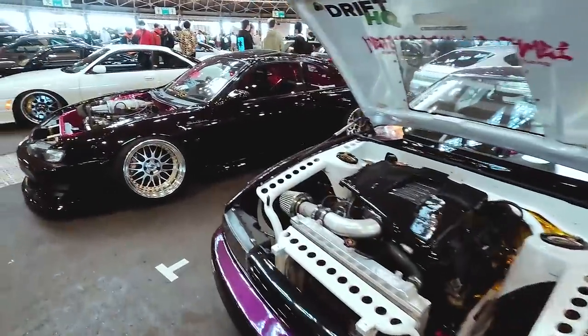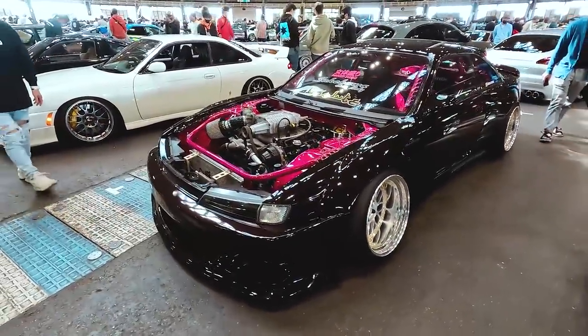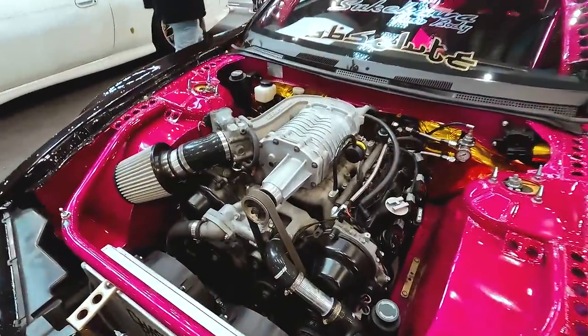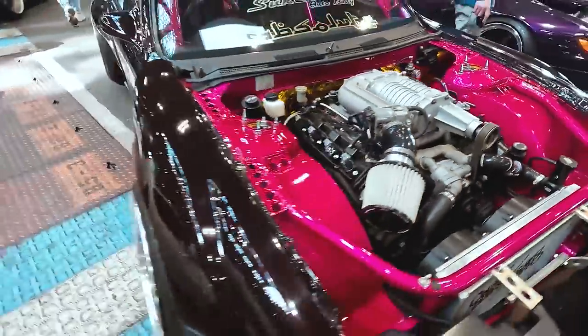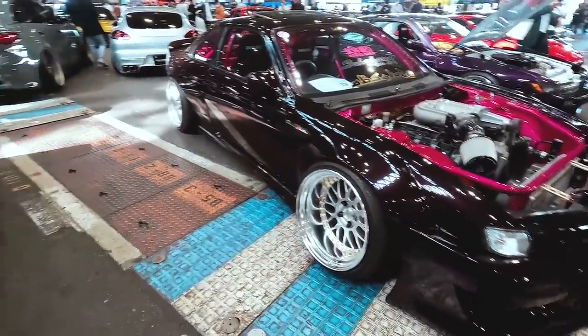A 1UZ swap. It's also a 1UZ swap, but with a Gritty blower on top. Gritty supercharger. Good.